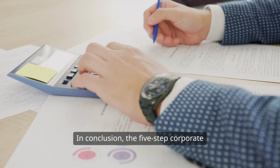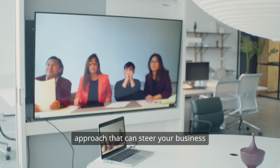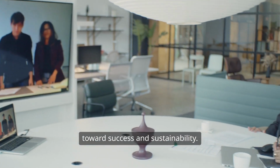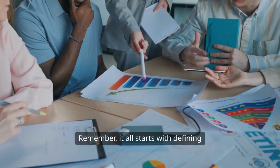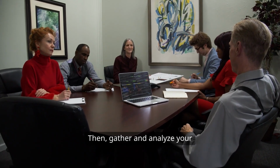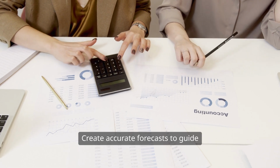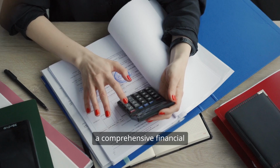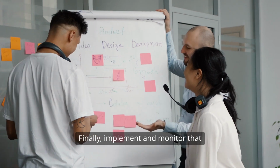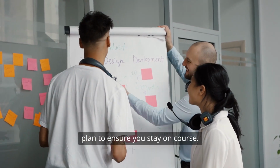In conclusion, the 5-step corporate financial planning process is a strategic approach that can steer your business toward success and sustainability. Remember, it all starts with defining your financial objectives. Then, gather and analyze your data to inform your decisions. Create accurate forecasts to guide your strategic planning, and craft a comprehensive financial plan that serves as your roadmap. Finally, implement and monitor that plan to ensure you stay on course.